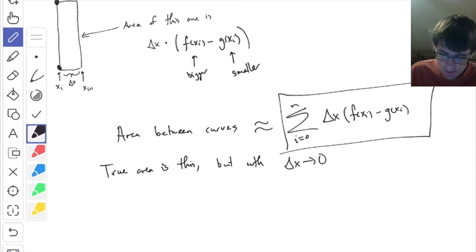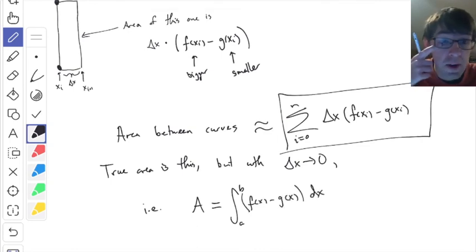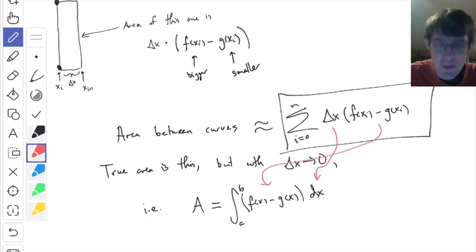Anyway, what do you get when you take the limit as delta x goes to 0 of a Riemann sum? You get the integral of that function that you see inside there. So the true area is this, but with delta x going to 0. That is, the true area actually equals the integral from a to b, because those are my two endpoints, of the function f of x minus g of x dx. This is a little informal magic, but this is how Riemann sums work. When you take the limit of a Riemann sum, the delta x becomes the dx, and the function with the various individual points plugged in becomes the integral of the function. You're sort of plugging all the points in, but of course you don't actually do it that way, but that's what the integral is.